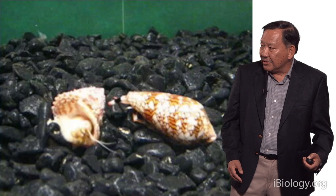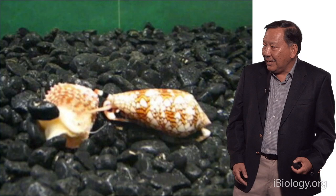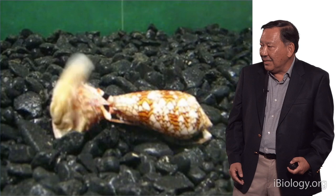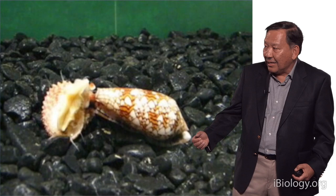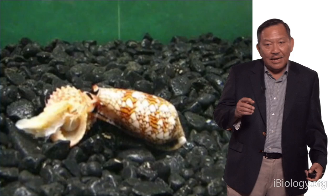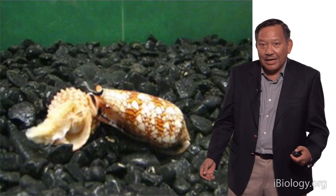Here is another snail that's hunting snails instead of fish, and it's going to inject its venom. When it does, you can see that the behavior of the prey snail changes immediately. Because of the venom, the snail can't move away, and at the same time, it can't go into its shell. So now the predator can eat it at its leisure. What's interesting about snail-hunting cones is they usually have to harpoon their prey many times, so that the muscles that attach the snail to the shell become relaxed, and it's easier to pick out the snail.